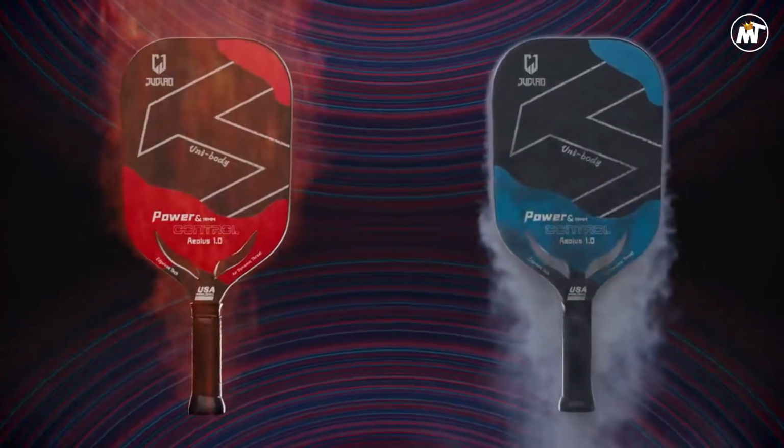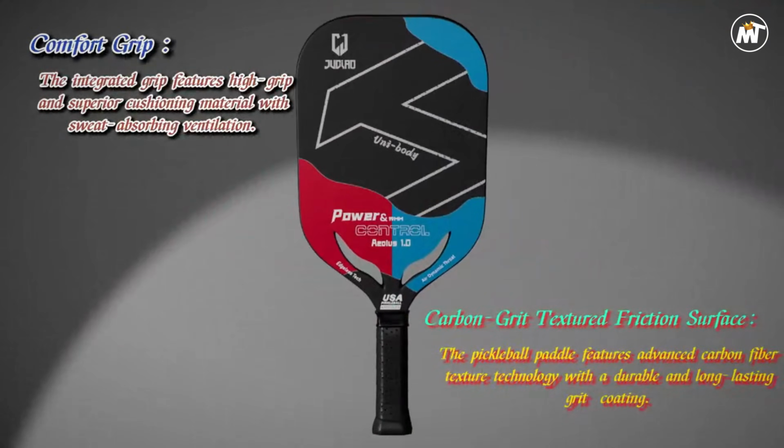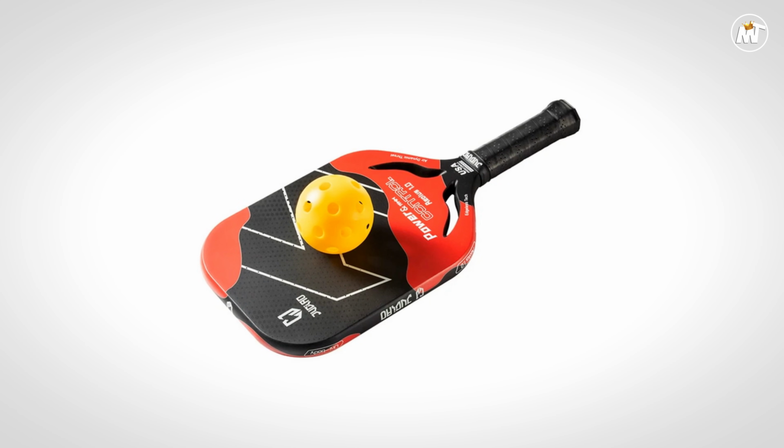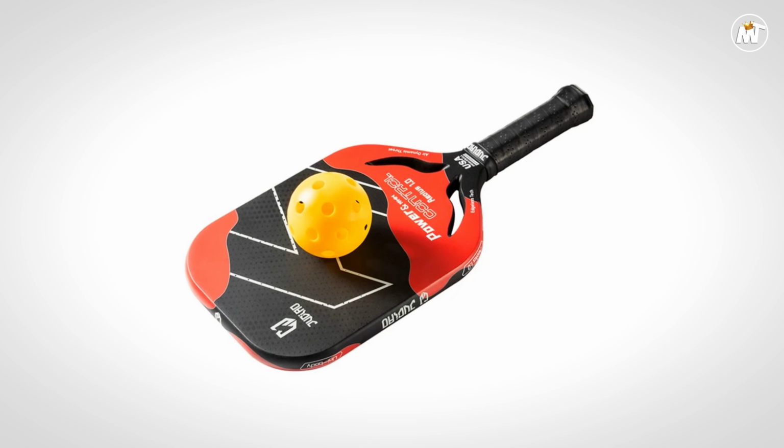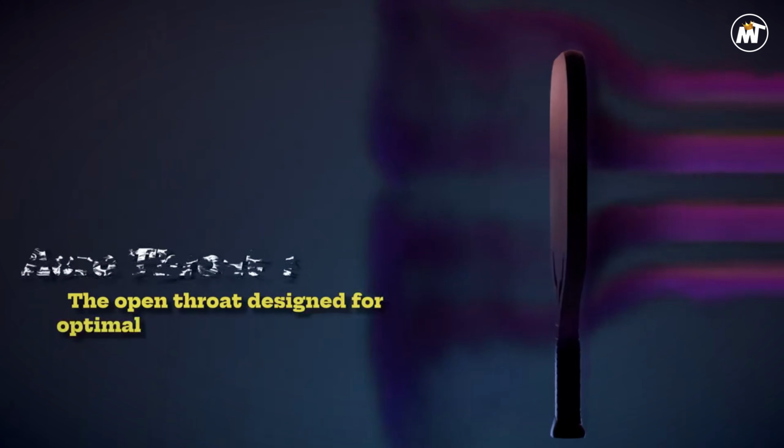There is a rush of clean speed and controlled strength the moment this paddle cuts through the air, like it is built to turn every swing into something a little sharper and a little more intentional. The first thing you notice is how effortlessly it moves.